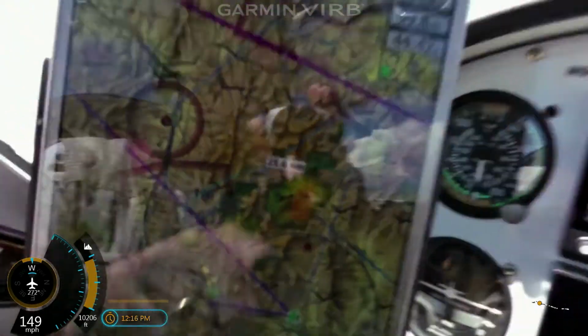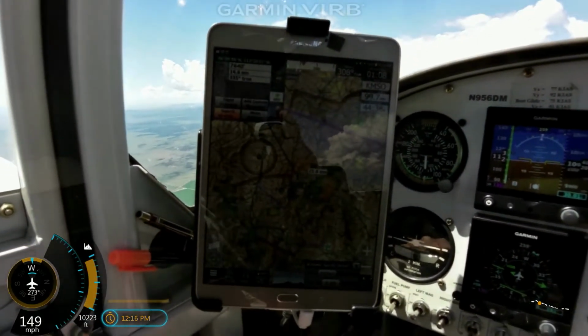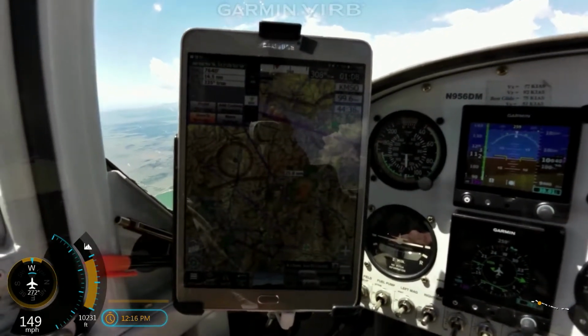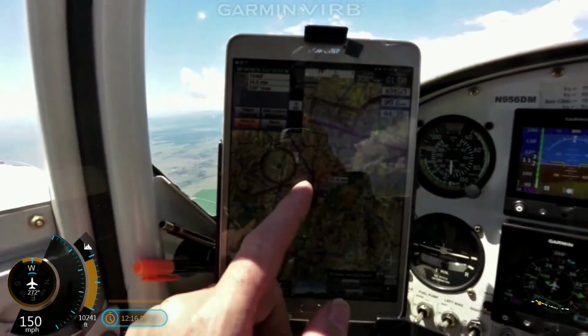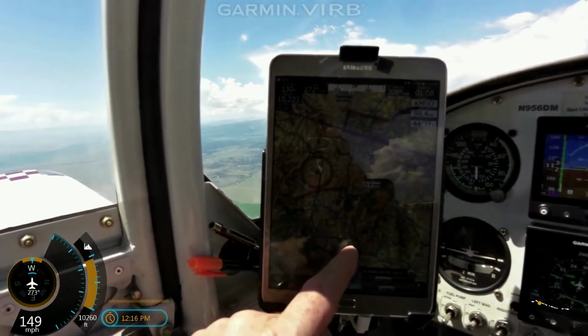That would be this one right here on the screen. Hope you can see that. So, anyway, I think we got a path through here. I don't see anything building fast here that's in our route. If I do, I will turn.